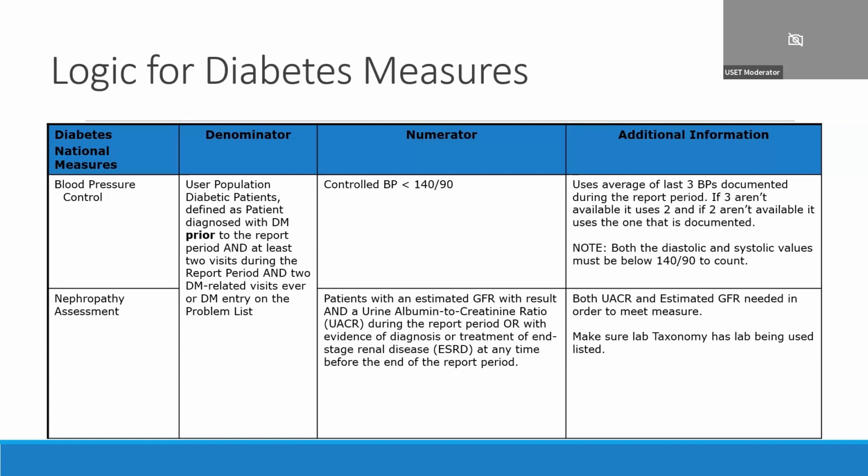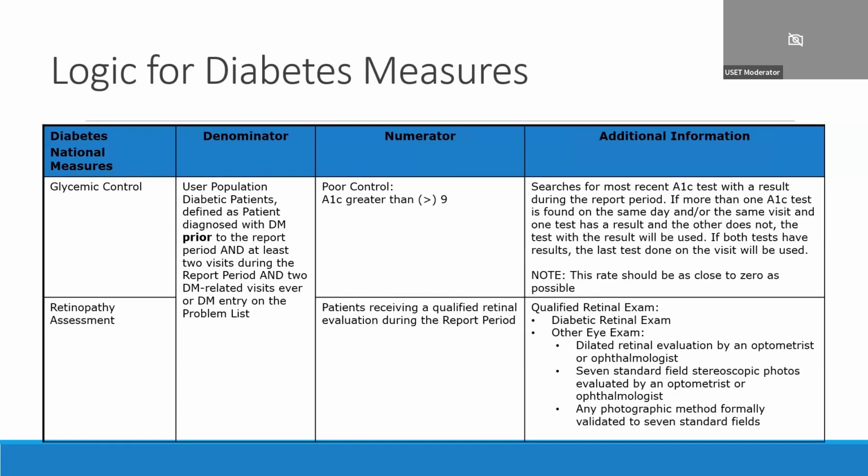Okay, so nephropathy assessment, we're looking for a GFR and a urine albumin creatinine ratio. They don't have to be on the same day, they just need to be done during the year. Because I know a lot of patients maybe can't produce urine at their visit, but you can take blood, right? Okay, next one. The glycemic control measure. So this one, we're looking at patients that are in poor control. So we want this to be as close to 0 as possible because it's A1C greater than 9.